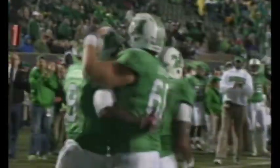Blitz comes. Cato gets rid of it, thrown down near the goal line. The ball is batted in the air and then caught for a touchdown. On the deflection, Antavius Wilson grabs it in the end zone. Touchdown, Herd.